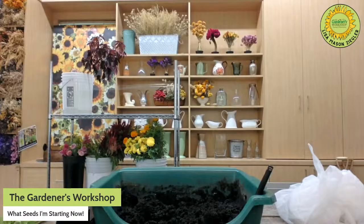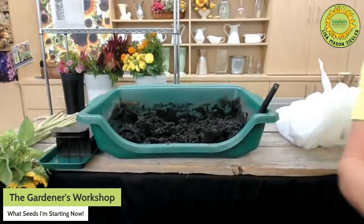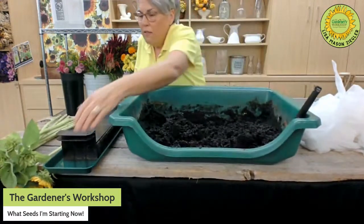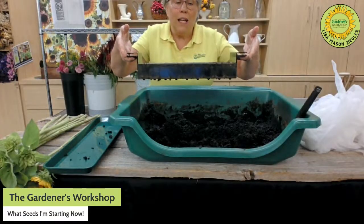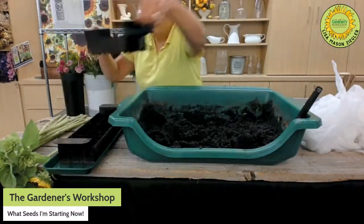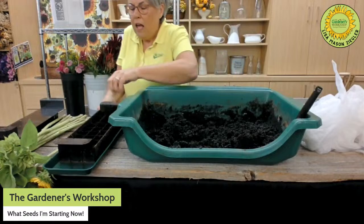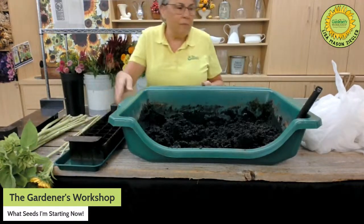I didn't check on the numbers before I came on, but I know that we still have at least one left because they were still showing up, right? So this is the commercial Mini 27 soil blocker. And this is the top tray. And just everything about this process is just streamlined, right? So I place the blocker in the tray.